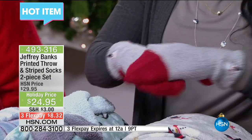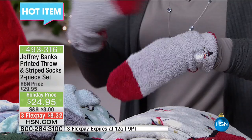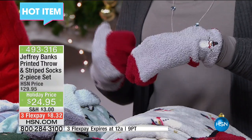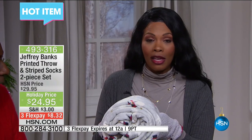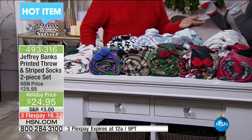What a great idea. And you're right, sometimes you're giving gifts to people who are traveling to come and see you for the holidays, and they can't pack up and take some really big item back home. This would be so perfect because not only can they take the throw on the airplane with them and use it while traveling, and the socks too. And when they get home, they have something they really want.